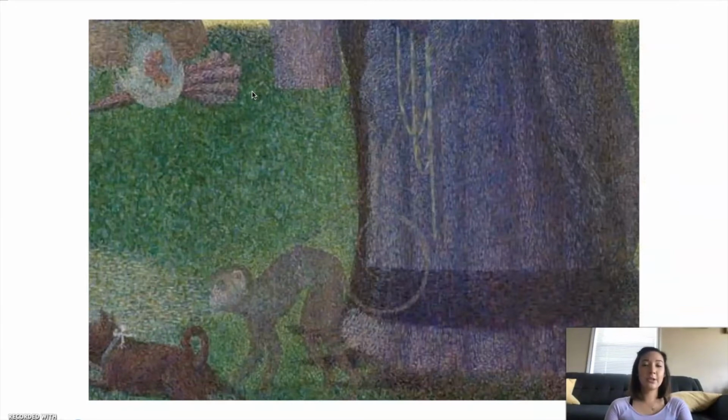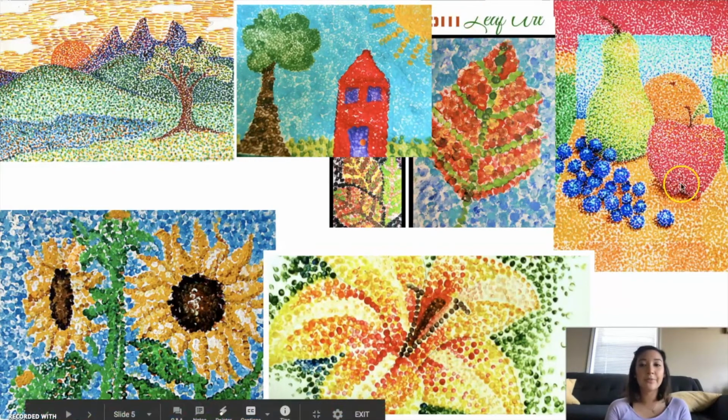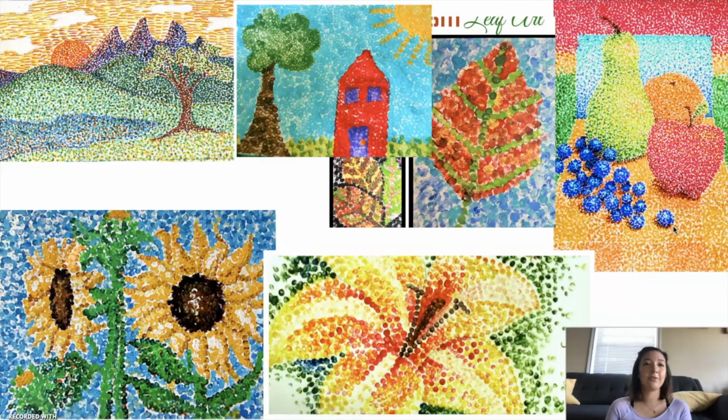Okay, so I'm going to show you some examples of some kids' art that have been inspired by Pointillism. So you can draw whatever you want. If there was a drawing from the drawing challenge that you liked, you could totally do that. So you could do a leaf, a flower, you could do some fruit. A lot of people have fruit lying around. I think fruit is great to practice your drawing skills.